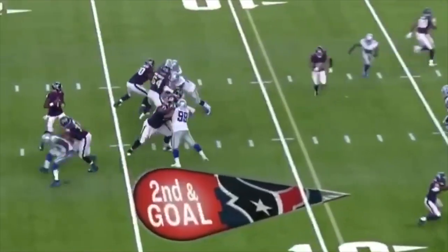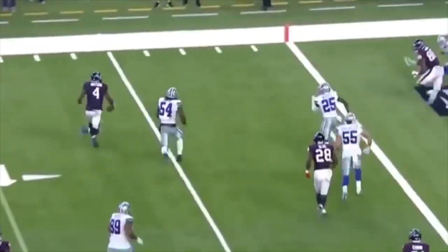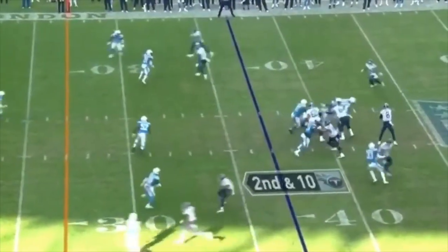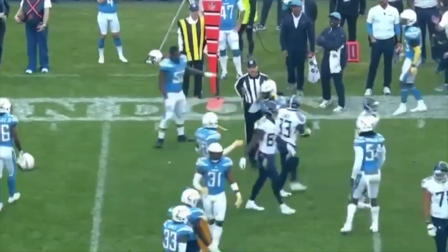Flags fly. Watson. Pocket breaks down. He takes off. Gets slammed out of bounds inside the 10. Quick pass to Lewis. Lewis with running room inside the 30. And the collision there costs number 52, Denzel Perryman.